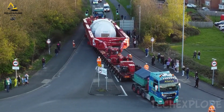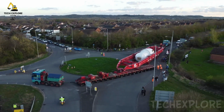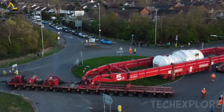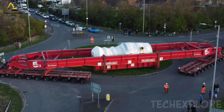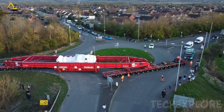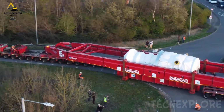A 50-meter long, 350-ton monster just made a breathtaking journey through small towns to reach the Millbrook Power Station. The ultimate challenge arose at a complex roundabout, forcing Aleli's experts to meticulously maneuver centimeter by centimeter to avoid a traffic trap. This 7.9-mile journey lasted nearly 22 grueling hours, feeling just like an action movie under strict police escort. Local drivers probably experienced the most spectacular traffic jam of their entire lives.